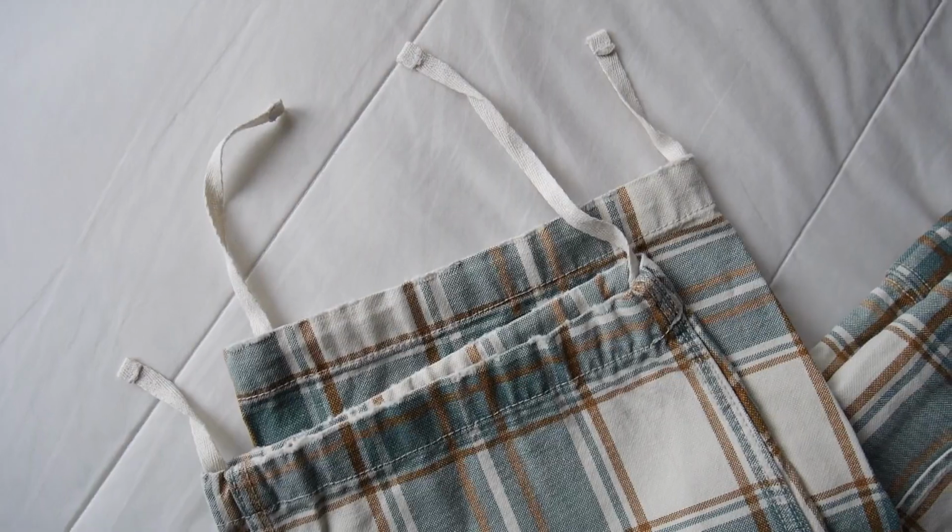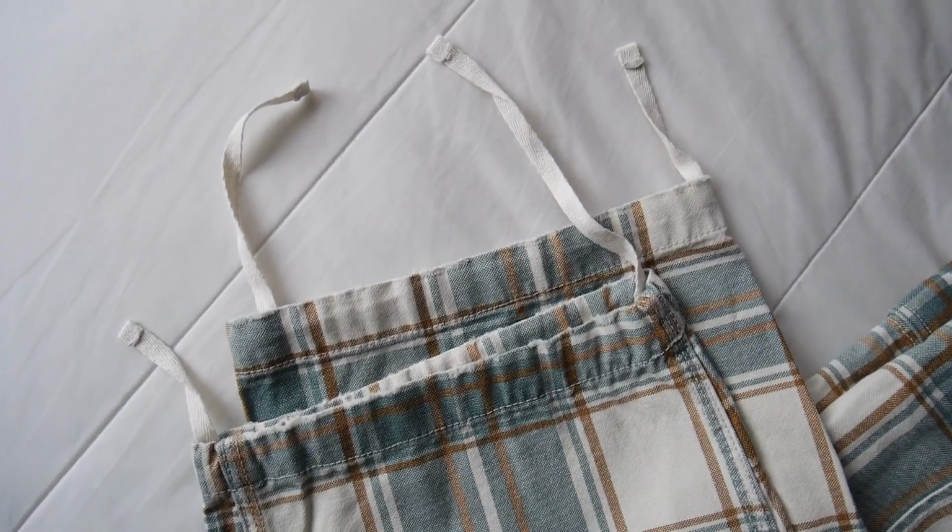The cool thing about this also is that they do have some drawstrings at the bottom. I'm a little bit on the fence about this because when I tighten the drawstrings, one side of the leg bunches up in the front, and the other side of the leg bunches up in the back. I don't know if that's just these pants, or if that's a defect. I have no idea.